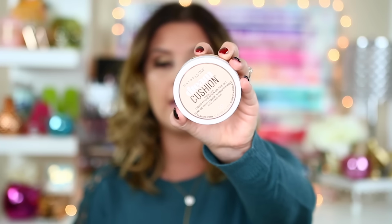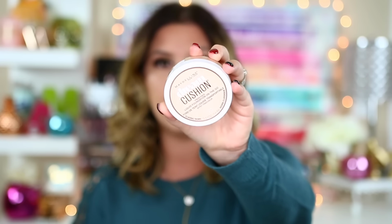So the first, starting off this new drugstore spring 2017 products, is the Maybelline Dream Cushion Fresh Face Liquid Foundation on the Go. And here is what it looks like. It's basically going to be the competitor to the L'Oreal Lumi Cushion Foundation.